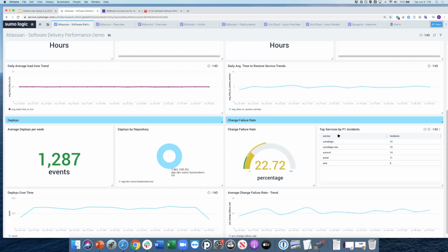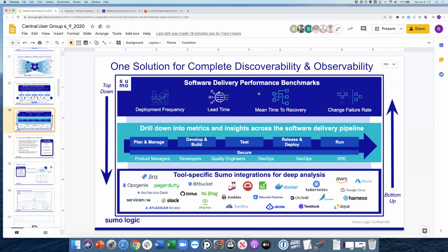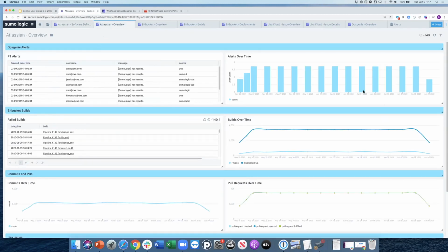So in this case, what are the services deploys by repo and services with the slowest time to restore and so on, right? So that's that top piece here when I talked about software delivery performance benchmarks. The next piece below that, which is your pipeline, is this Atlassian overview dashboard. It gives you an overview of everything that's happening, right?